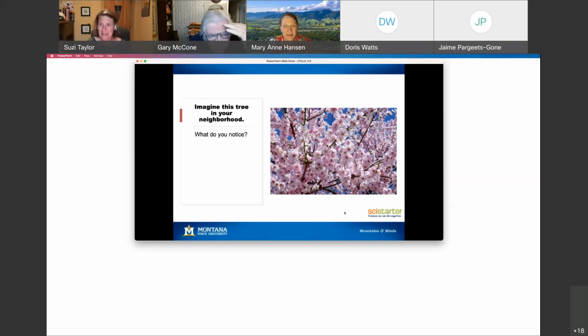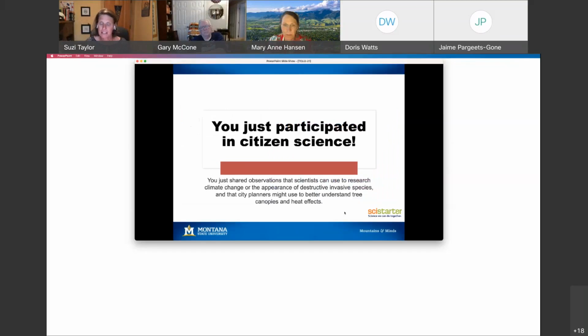That's pretty cool. So did anybody think about how many leaves you see in relation to flowers? Maybe do you see buds on the branches? Another question, are the flowers in full bloom or are some wilted? These are all the types of observations that you might make when you see this tree. And you just participated in citizen science.